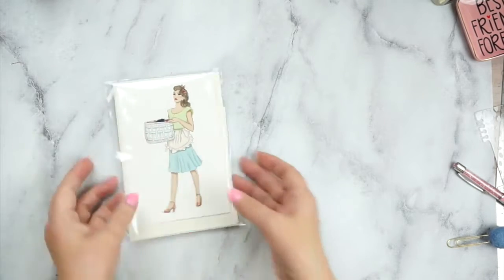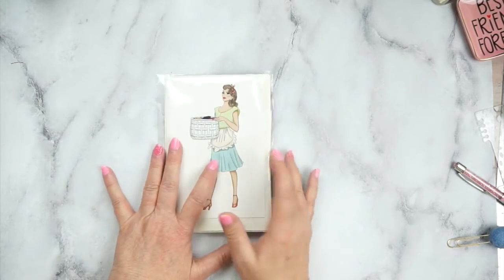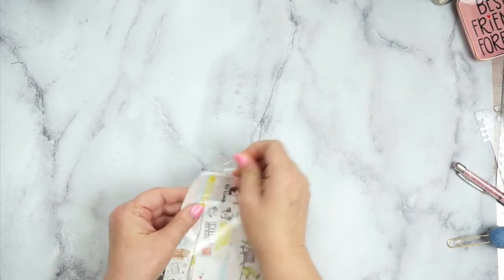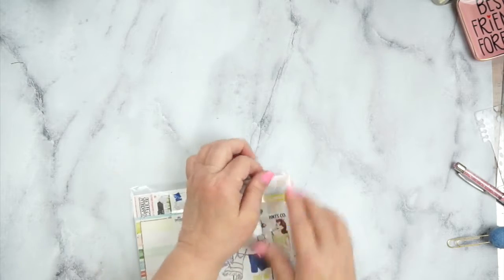Okay. This is the last Scribble Prints Co. Mystery Kit that I'm receiving. I love her stickers. It's not that I don't love her stickers. Y'all know I love Scribble Prints Co. stickers.